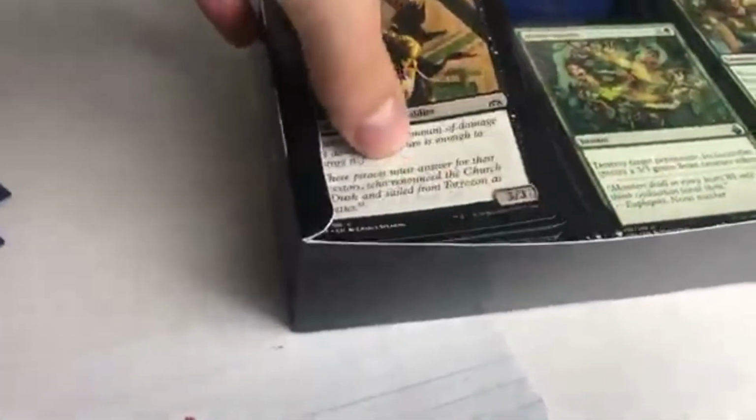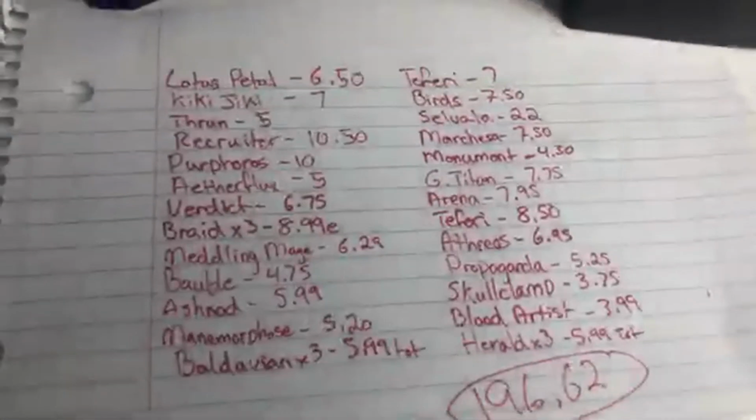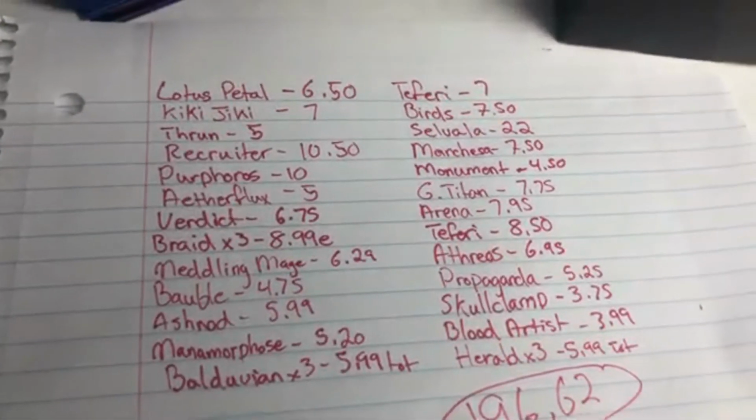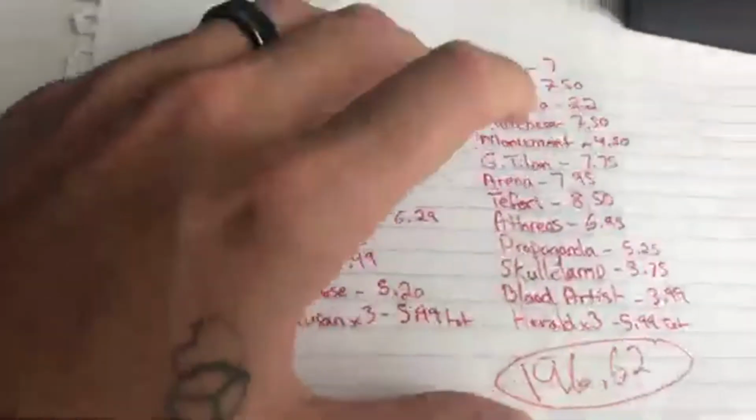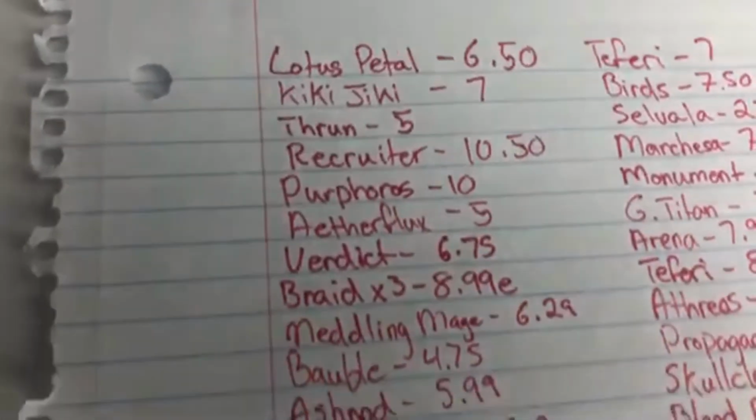We have all of these, which are all foils. And then we have, you know, probably 240, 250 just common, uncommon, rares. No mythics in there. All the mythics we got were at least worth something, with the lowest price mythic being Athreos at $6.95. So that was our lowest price, but here is everything.